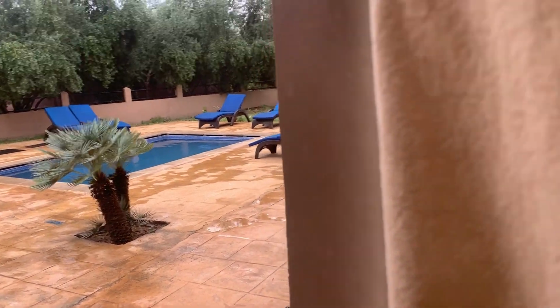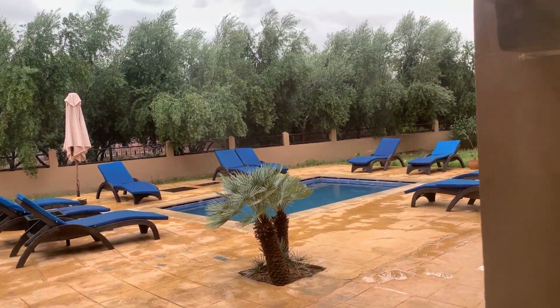Guys, so the rain just eased up and this is what our little balcony looks like.